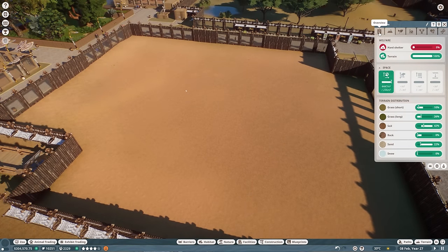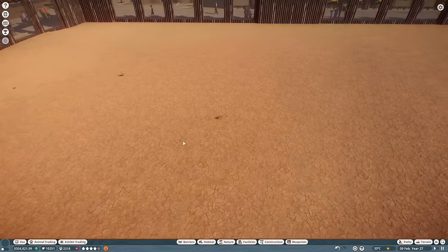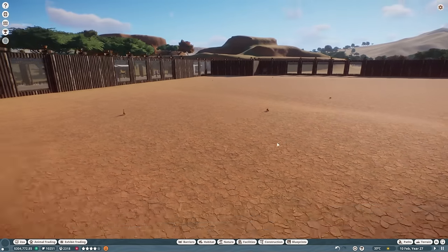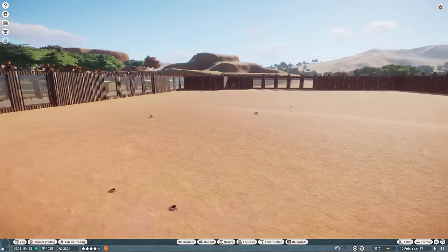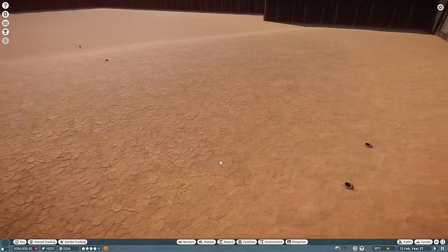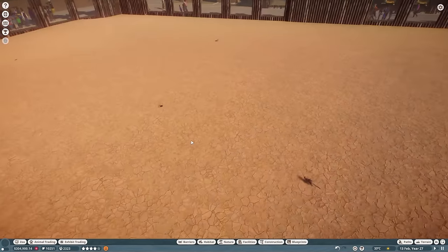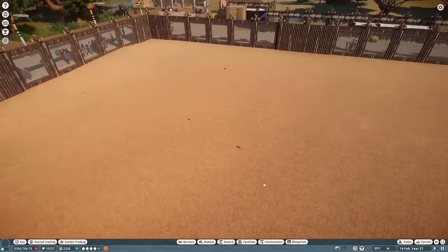Oh, they do want some hard shelter, but I think the burrows count into that as well, even though it's not shelter you've built. It's underground shelter. Oh, look, they've already built little burrow holes. Oh, I missed that. Look at them popping up. Oh, I love it. They're so cute.